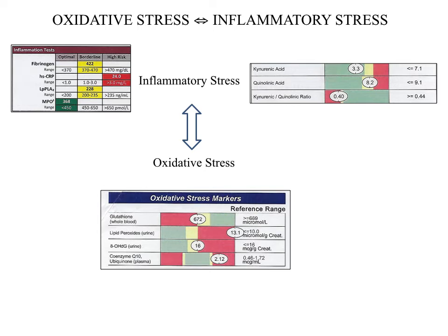Oxidative stress will give rise to inflammatory stress. We can measure inflammatory stress: fibrinogen, phospholipase A2, C-reactive protein. Myeloperoxidase is actually more of a marker of oxidative inflammatory stress. Quinolinic acid occurs when tryptophan is hijacked away from conversion into serotonin and melatonin, instead into the generation of inflammatory mediators. Oxidative stress will always give rise to inflammatory stress.